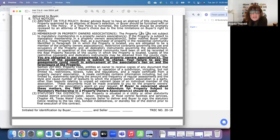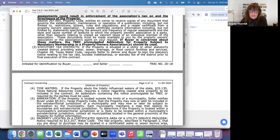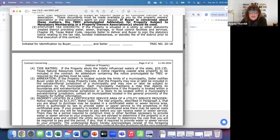Then this provision goes on to say, in bold letters, you're obligated to pay assessments to the property owner association, the amount subject to change. Failure to pay assessments could allow enforcement of the association's lien and the foreclosure of the property. So yeah, they're big obligations, and the property associations have a lot of power. Anyway, so that is what is used there.